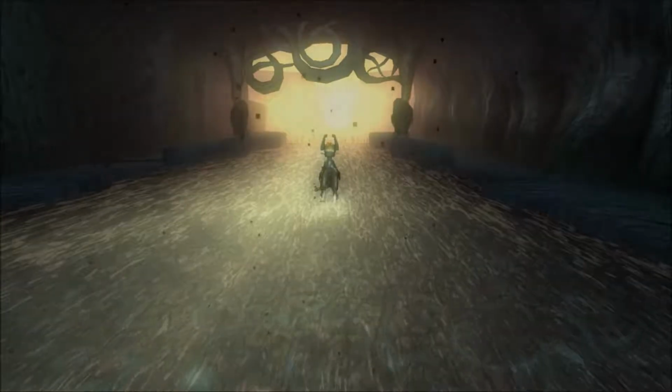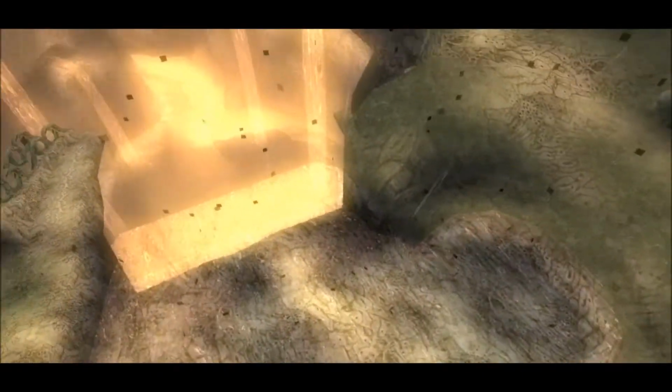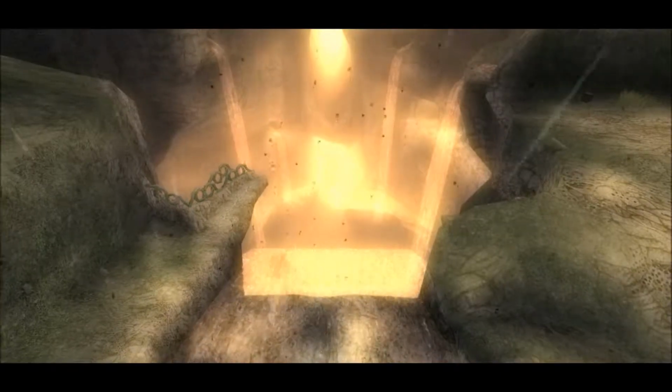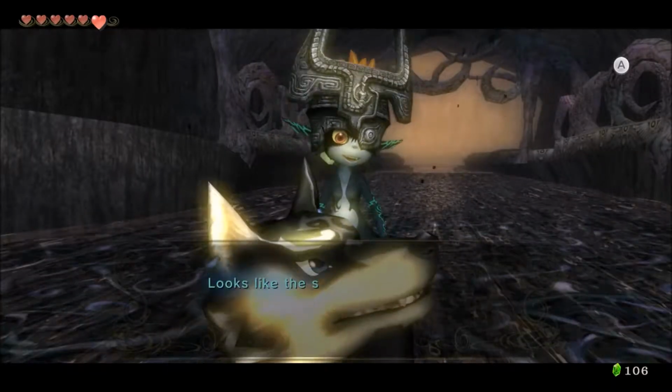I'm gonna head out of Zora's Domain, and we're gonna make our way over to Lake Hylia, where we will talk with the light spirit and start collecting the Tears of Light. So yes, as you can see, the water is flowing all the way through Zora's River, and it's making its way all the way down to Lake Hylia, so we're going to be able to use this water as a means of traveling back.